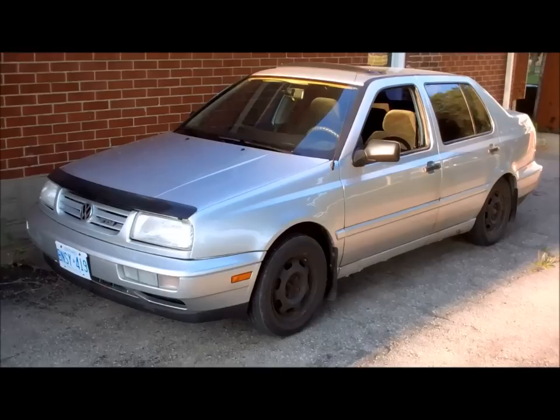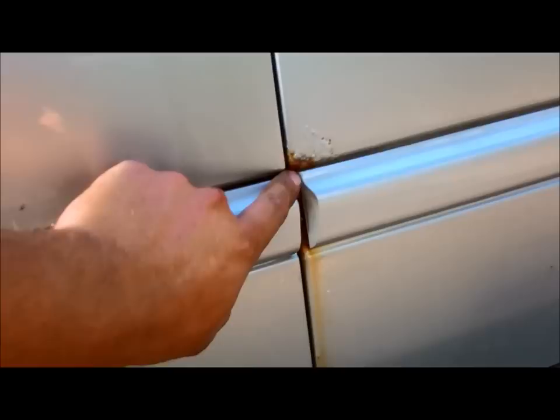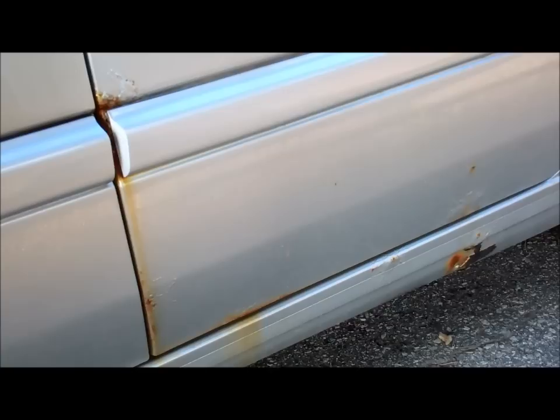So it needs tires pretty badly, and the suspension's really no good anymore from sitting for so long. And overall, the body's in pretty good shape for a Mark III, from what I've heard, because apparently these things rot out really bad. So that's just surface rust here. There's no hole, it's just kind of the rocker guard peeling off. And a little bit of rust here, surface again, which has made a stain. Same on the rocker panel there. So the rust isn't as bad as it looks.